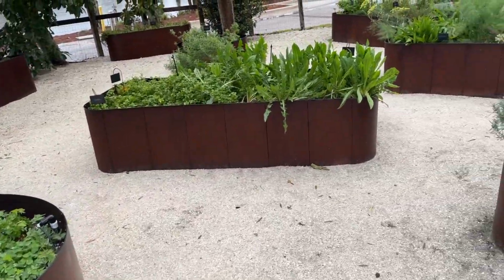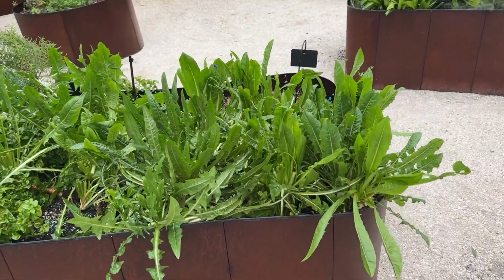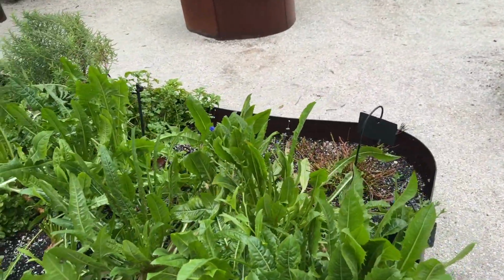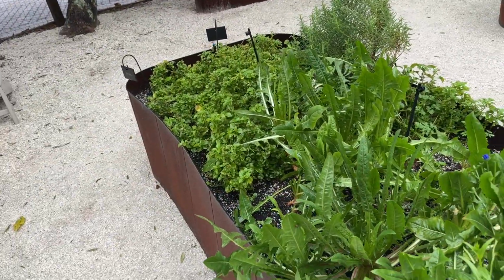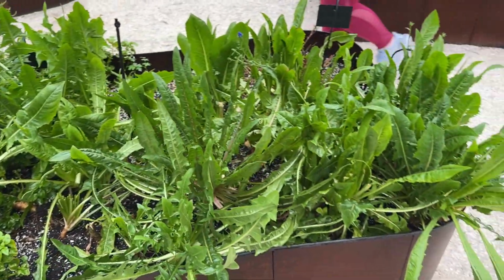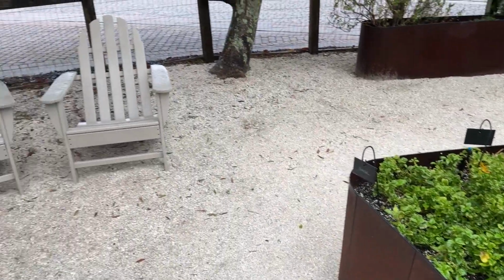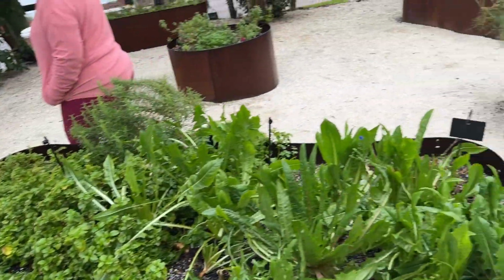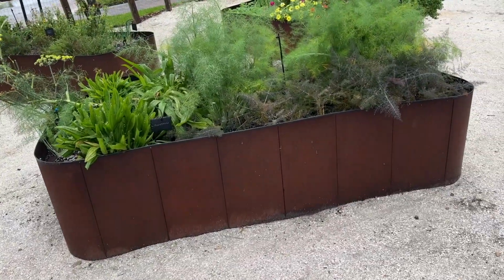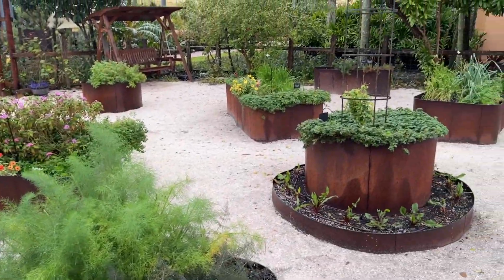Wow, oh, ironic. There they have dandelion growing that I am sure they use in their garden as a delicious addition to their fresh salads. So lots and lots of options, and some that I'm sure people don't often think of when you think of things that can be considered an herb.